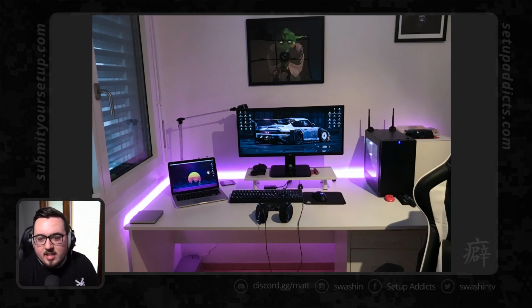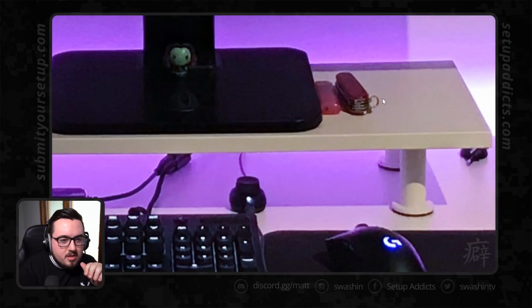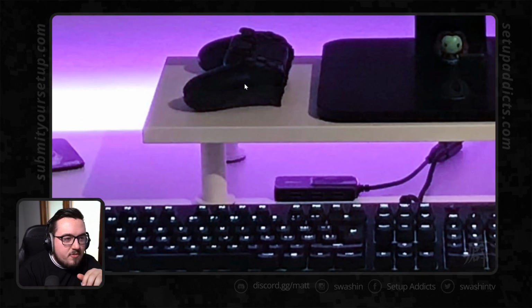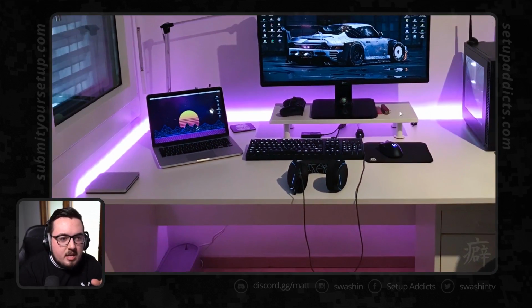You know what I mean? Not like 15 years old in terms of the products, but the person that owns it. So I like this one. I do feel like maybe there's a little bit more you could do to clean this up. It just kind of looks like a random catch-all. Maybe get an actual little tabletop thing that you can put your pocket knife and all that stuff in. Something that can hold a controller stand or something. Just something to clean up what's going on underneath the monitor.